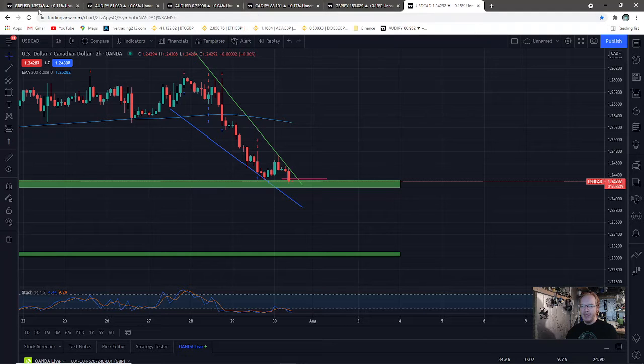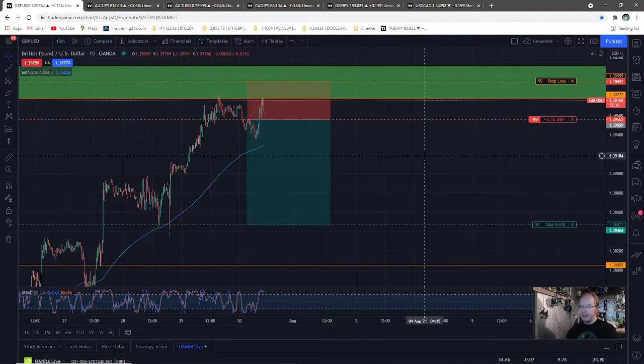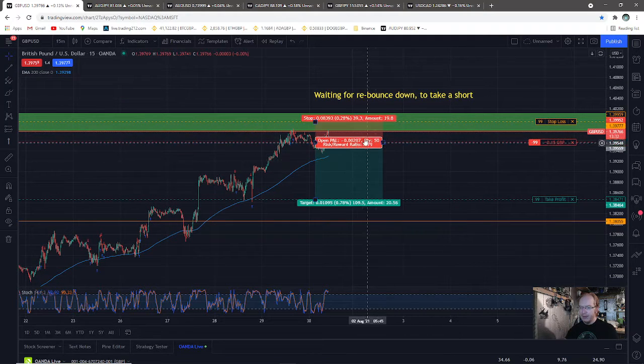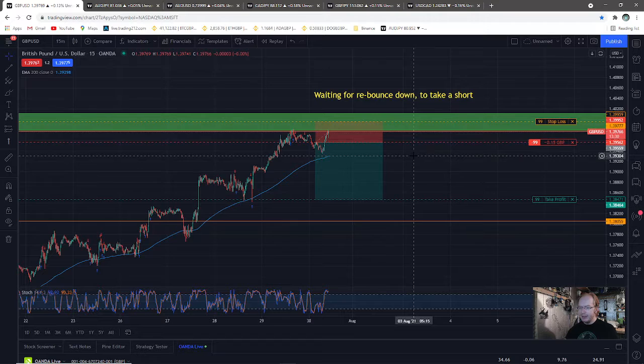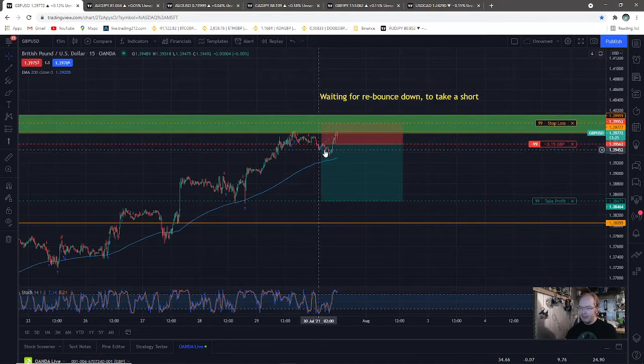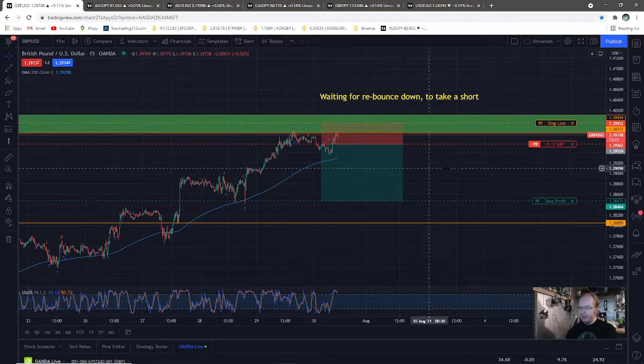We'll just go back through these existing ones now, a quick look. This is a trade we're currently in and losing. We're waiting for a rebalance to take a short, and we actually jumped in a bit too soon, so it's potential we've still got the rebalance.